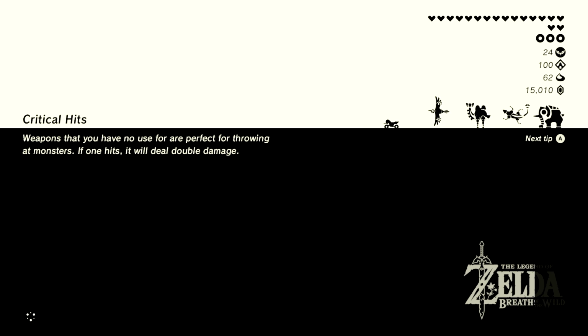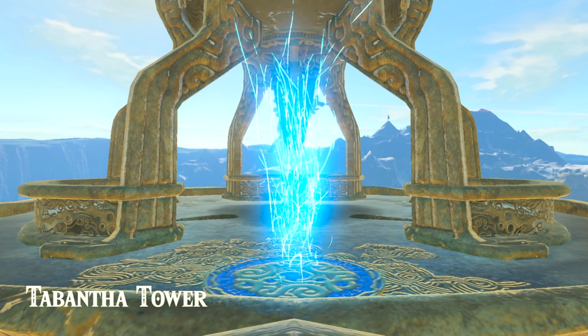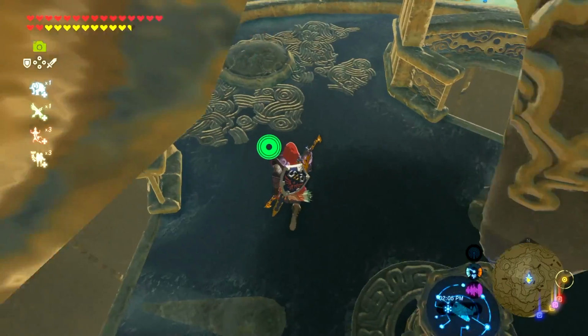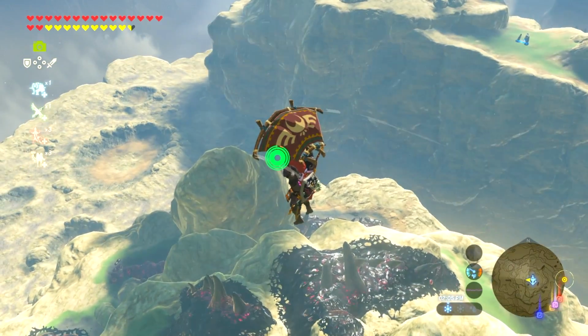Right. So I have a feeling I'm in the right area, but as far as exactly where I am, I don't know. Because this is the only place that I think has these craters that I saw in that picture.